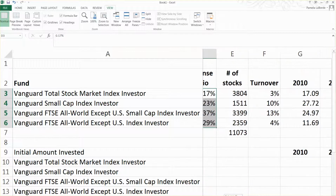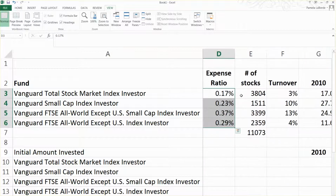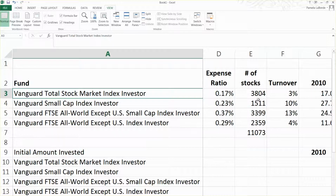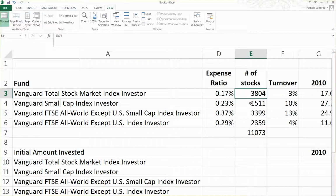And then, just as a point of interest, I looked up how many securities each of these funds owns. The total stock market index investor fund that's based in the US has almost 4,000 stocks in that one fund. And you can see the number of stocks in the other funds. So by owning these four funds, my kids have indirect ownership to about 11,000 different companies, equity in those 11,000 different companies. So if 100 of those companies go bankrupt, that's really not that big of a deal. There's still 10,900 other companies out there that aren't going bankrupt.